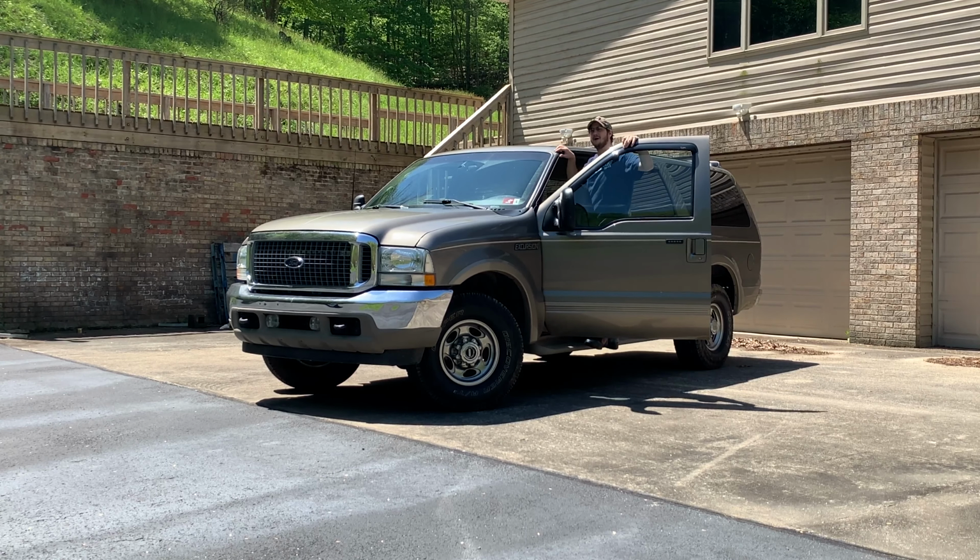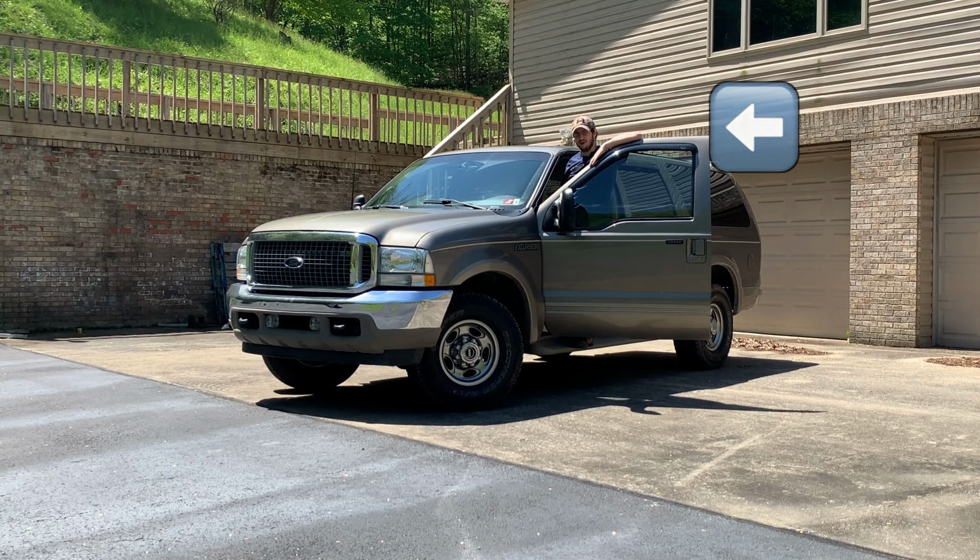Back when this truck came out in 2000, this was the Soccer Mom Mobile, the I-have-too-much-money Soccer Mom Mobile, and now it's more of the I'm-a-redneck-with-too-much-money kind of mobile. And, well, I bought one. This thing's really, really cool. And let's show you around it.